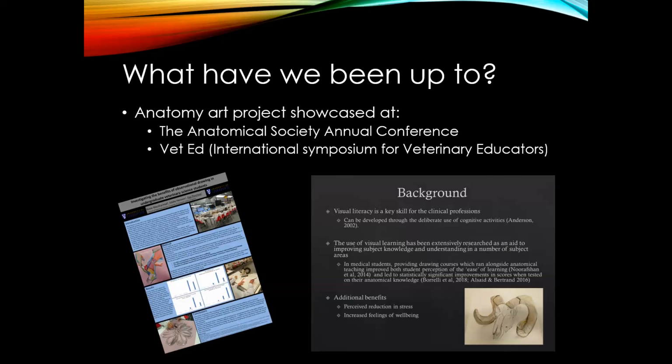We also showcased this project at the Anatomical Society annual conference. So Faye presented a poster there just highlighting the benefits of these drawing classes for students, both in terms of their learning and their knowledge of anatomy, but also the well-being effects that this has.